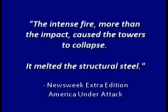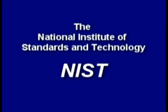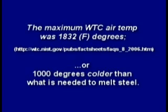The media told us the intense fire, more than the impact, caused the towers to collapse. It melted the structural steel. But there's a problem. Office and open-air jet fuel fires cannot melt steel. The National Institute of Standards and Technology said that the maximum air temperatures was about 1800 degrees, or 1000 degrees colder than what's needed to melt steel.